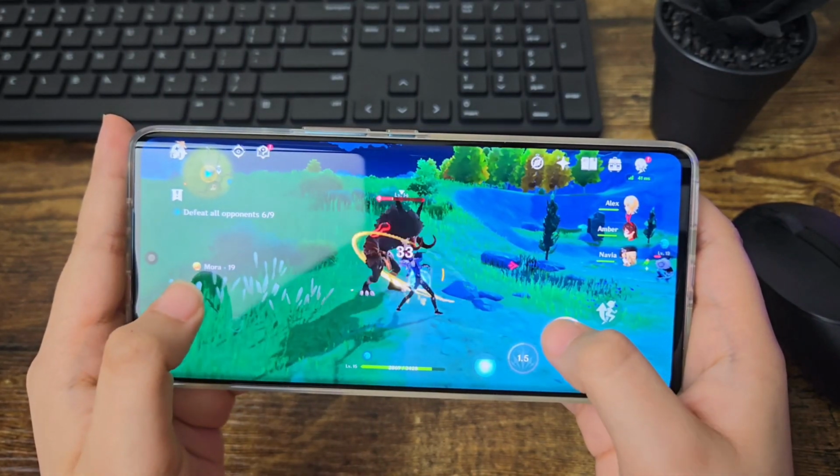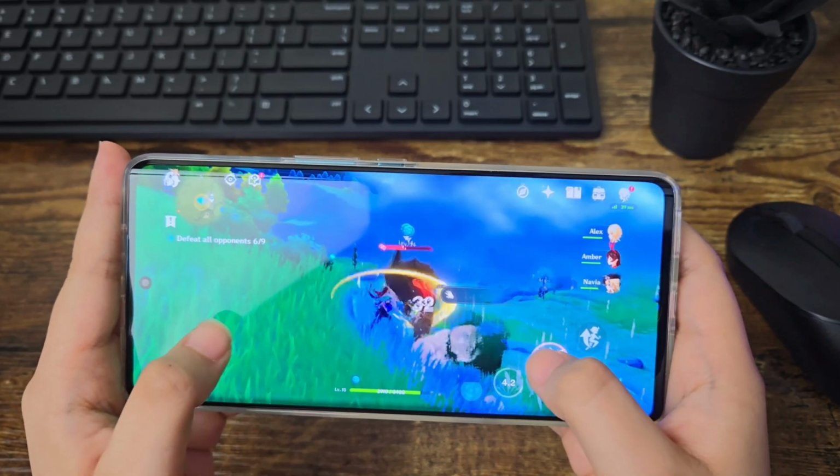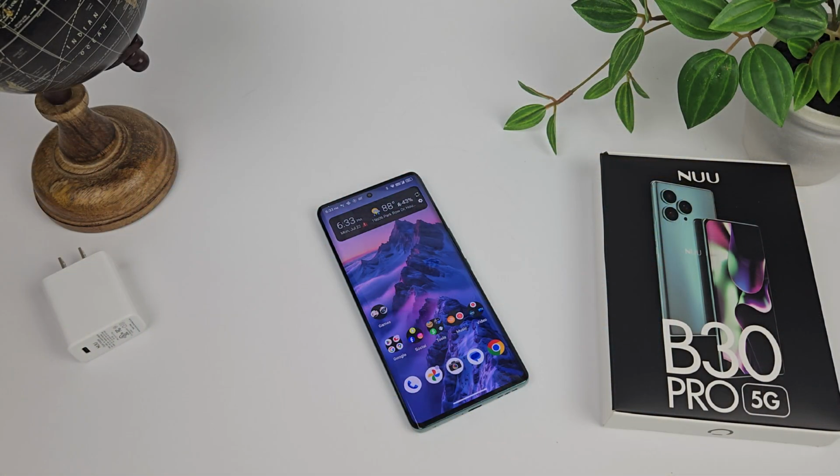And with the 120 hertz refresh rate, it actually makes everything run really nice. So yeah, the gaming on here is actually pretty good. Performance, no complaints. It is a fast and snappy device, and will get the job done at whatever you throw at it.